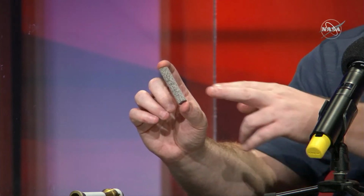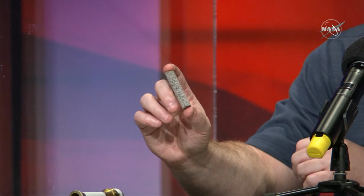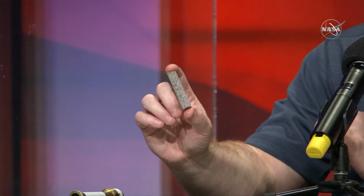But even if it breaks up into little chips, it's still a very scientifically valuable sample, and they can still do a whole lot with it, and it's still very interesting. So you wouldn't expect all the core samples basically to look quite like this as one solid piece. But we do expect them to be about the same length of roughly about 2 inches or so.